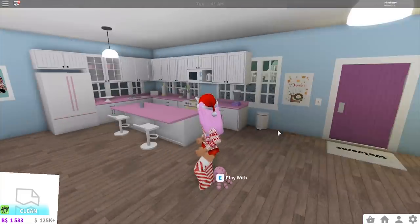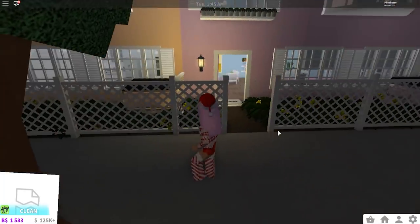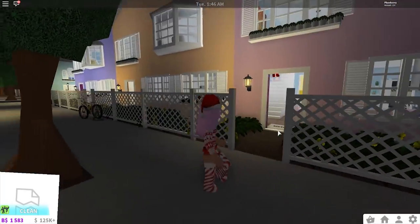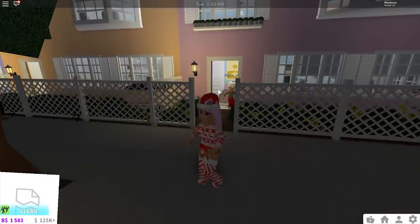Okay, well this is our house. I will now show you guys the rest of the houses which you guys will be living at. I think you guys will like it just as much. It is apparently 1 a.m, but don't worry. We're the only people in this town right now, so me and Poppy are quite safe.